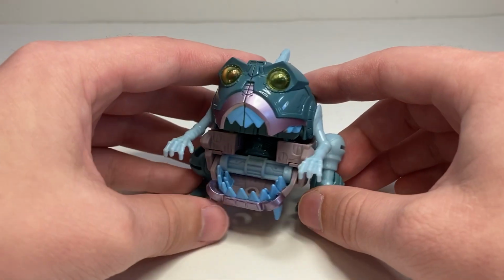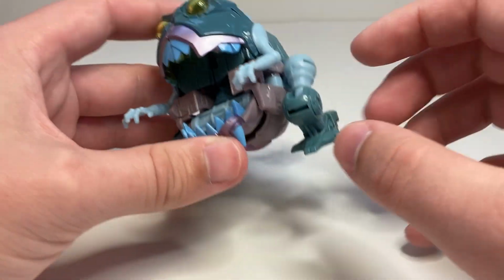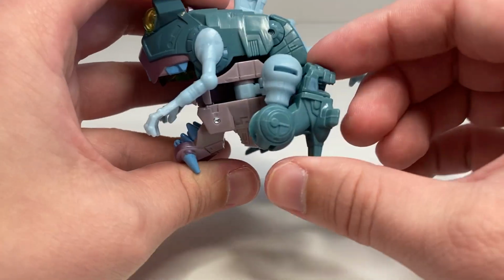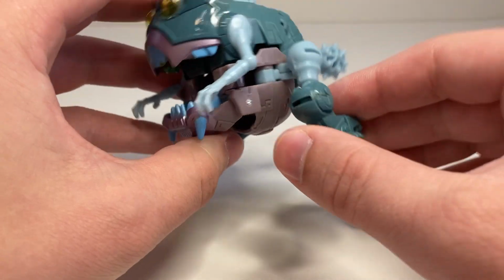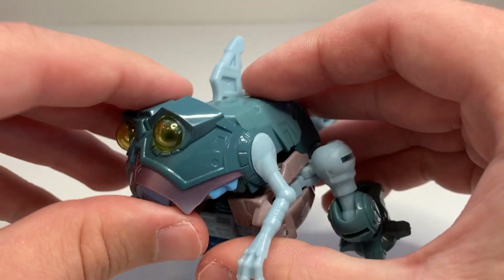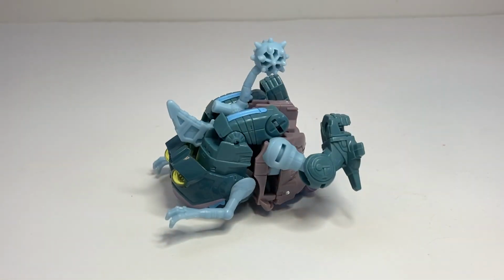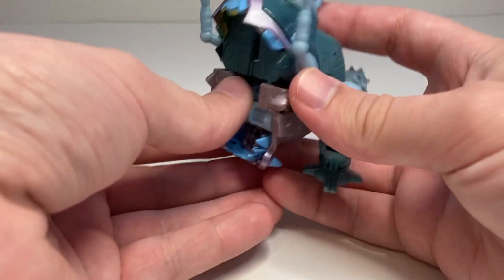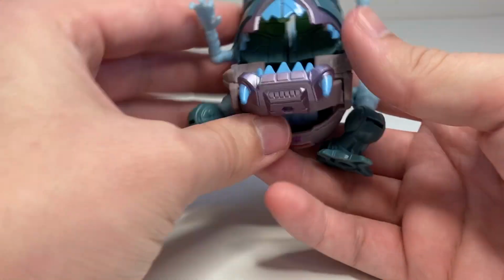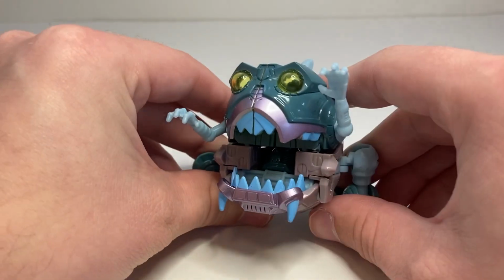Articulation in the Sharkticon mode. His arms are just on a swivel right here, so they can rotate up. And then the legs are on a ball joint at the hip and a ball joint at the knee, which allows them to rotate. And that's pretty much it. And then the jaw, of course, can open up that wide on this side and about that wide on this side, so you can be pretty much just flat on his teeth on the ground. But yeah, he looks good with his mouth open, looks good with his mouth closed. These little Sharkticons are good, at least in this mode.